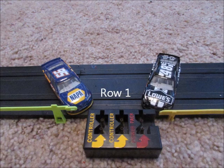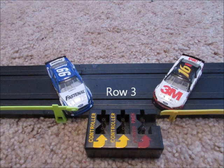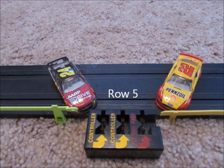On row 1, we have the 48 car of Jimmy Johnson and the 56 car of Martin Truex Jr. In row 2, we have the 14 car of Tony Stewart and the 11 car of Denny Hamlin. In row 3, we have the Roush teammates of the 16 of Greg Biffle and the 99 car of Carl Edwards. In row 4, we have the 18 car of Kyle Busch and his brother Kurt in the 78. In row 5, we have the 22 car of Joey Logano and the 24 car of Jeff Gordon.